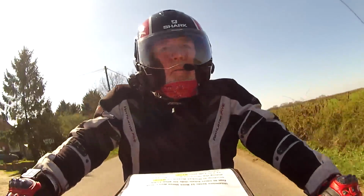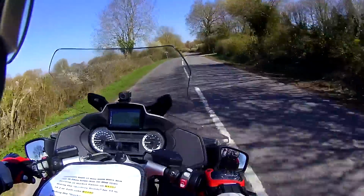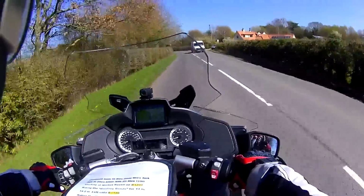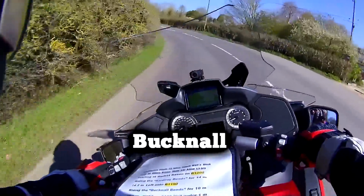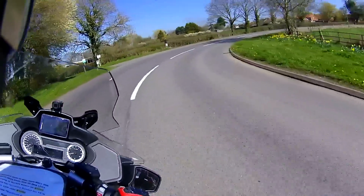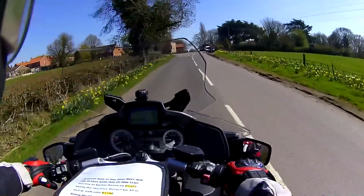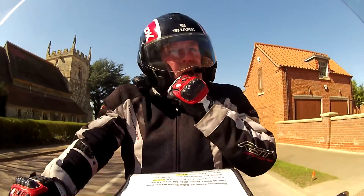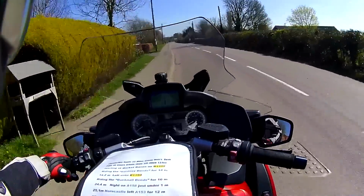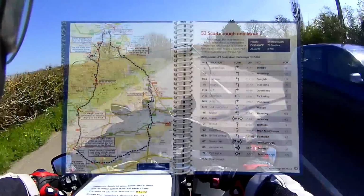Yeah, and the last book, which I believe is the most recent one by Simon, is Britain for Bikers, I believe it's called. We are just entering Bucknall, hence the name why it's called the Bucknall Bends. Yeah, Britain for Bikers, that one's full of nice short ones actually, 1 to 2 hours. And the format of it's a bit different as well. I like it actually. I'll show you an example.